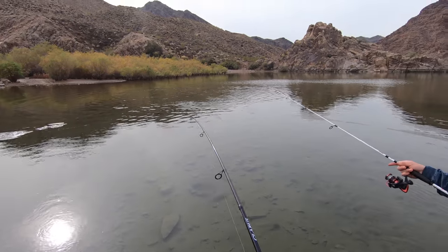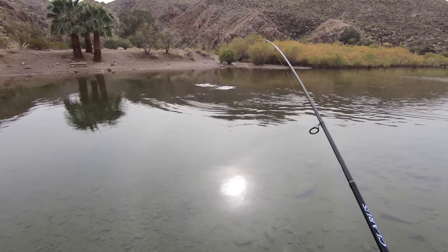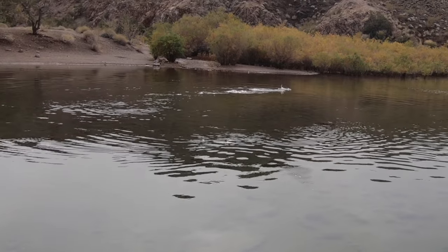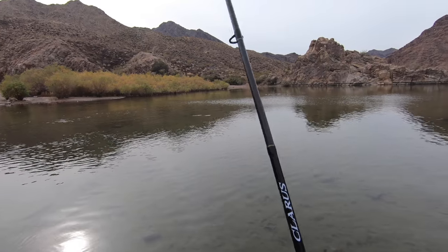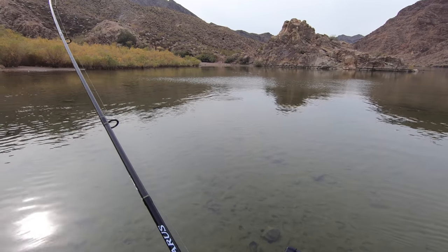Go in and cast behind them. Yep. Oh, dang, he's rolling. So we're out here fishing in a small stream in Alaska, and the trout are going nuts. I can't believe how hard they're fighting. Wow.